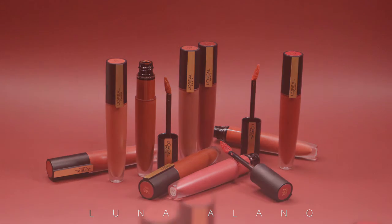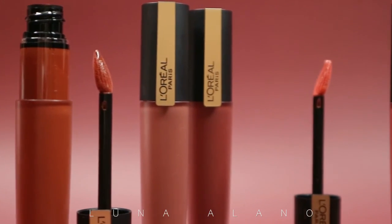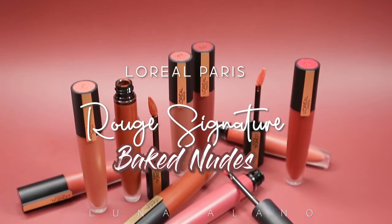So let's begin! This is the Rouge Signature Baked Nudes. It's an all-in-one lip tint to instantly warm up your skin tone. These are nude shades with warm undertones. Perfect talaga for Filipina skin tones. Mapa-fair ka man, medium, or even morena girls out there will love these shades.